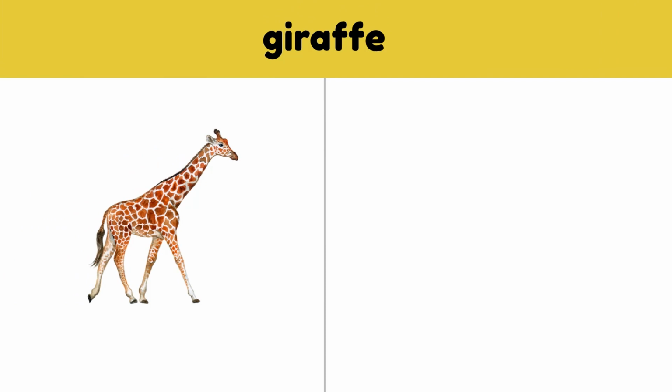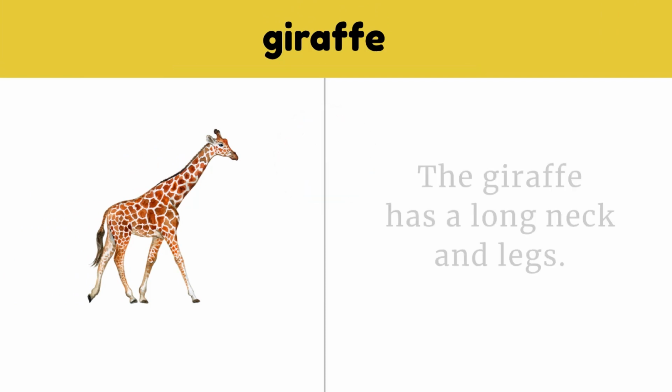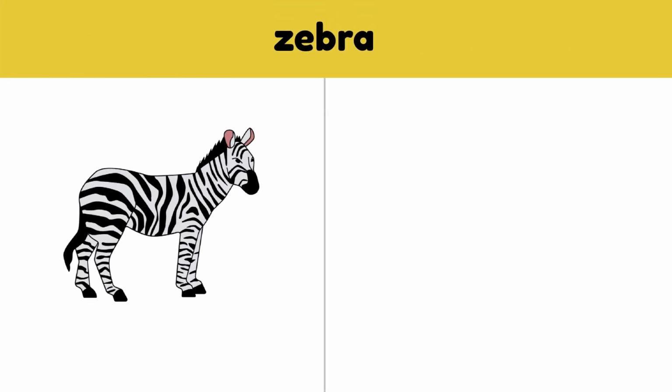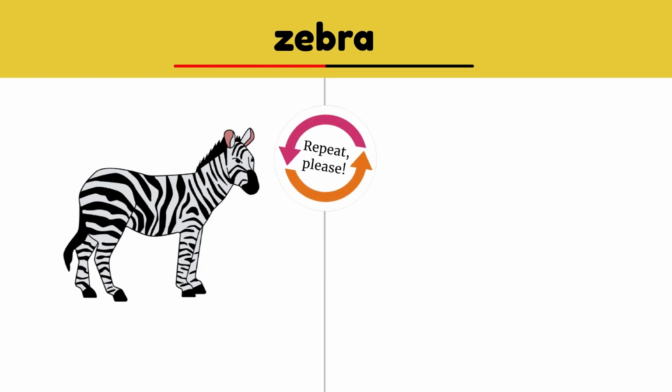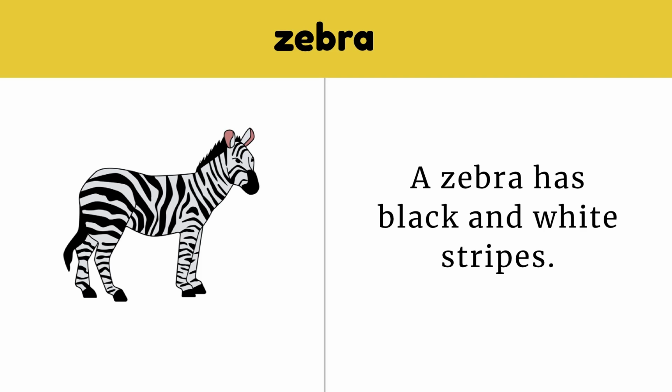Giraffe. The giraffe has a long neck and legs. Zebra. A zebra has black and white stripes.